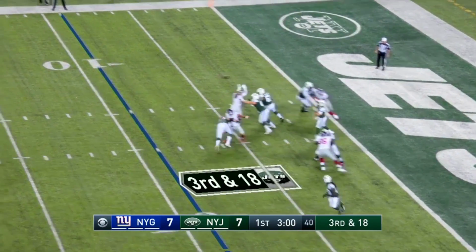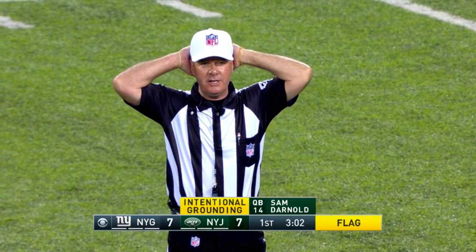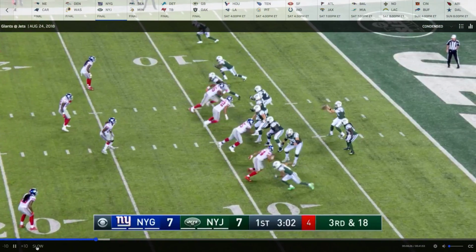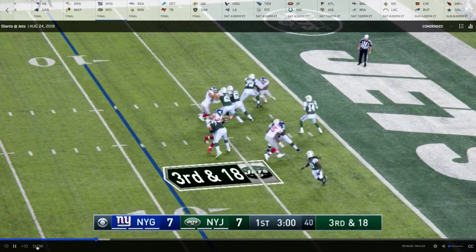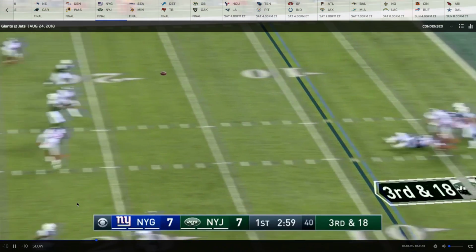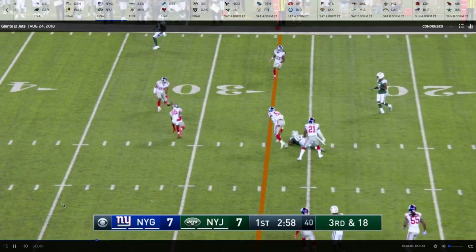And then on this play, you like this throw? I really don't. I think that this is very low percentage. Even if this is completed, this is really dangerous. You're not even getting the first down. I guess you could say this is one of his best throws, the way the ball's coming out. It's the tightest spiral he threw all night, but I just think it's really dangerous.